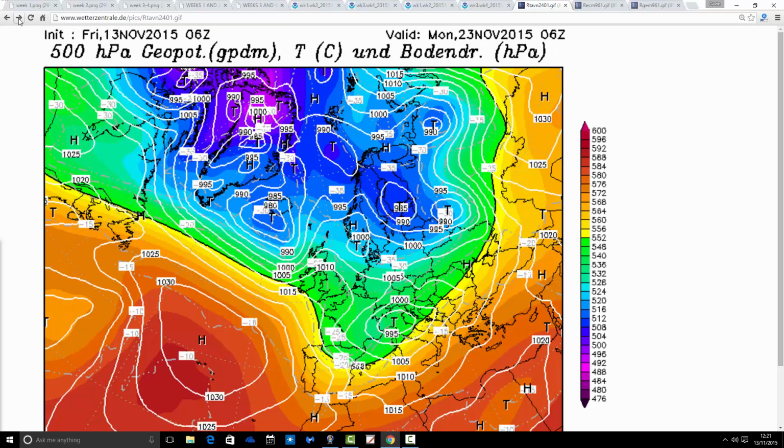Day 10, which is Monday 23rd of November, looks like this. Another low pressure is coming down on a northwest-southeast trajectory. Notice that this black line here, which indicates the jet stream on these charts, that is going into a northwest-southeast trajectory, and we're on the cold side of it.